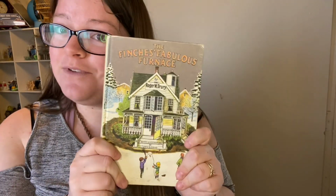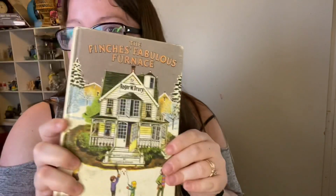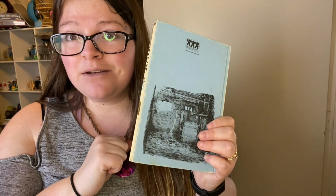I love things that can't shatter. It's the Finch's Fabulous Furnace. It's 1971. It's got illustrations. It's nothing too special. It sold for $11.95 plus free shipping, so it's going to cost $3.65 because it's going to be under a pound, and I'm going to put it in a bubble mailer and send it on its way.